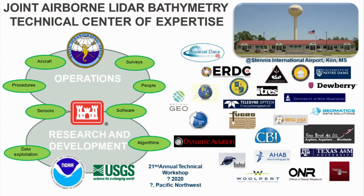The Joint Airborne Lidar Bathymetry Technical Center of Expertise is a partnership amongst the federal government, industry, and academia, and our goal is to perform operations and research in airborne lidar bathymetry and complementary technologies. JALBTCX is the Corps of Engineers expert in coastal mapping, and JALBTCX owns a suite of sensors, including lidars with topographic and bathymetric capability, as well as 3- and 4-band digital cameras and hyperspectral imagers.